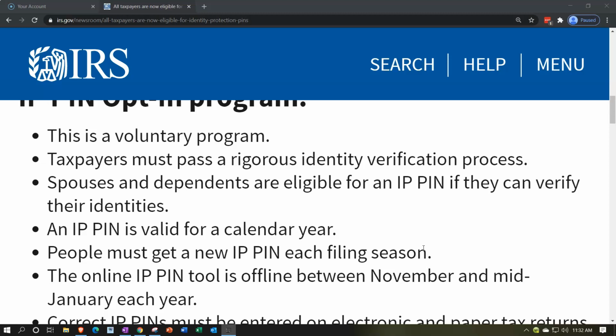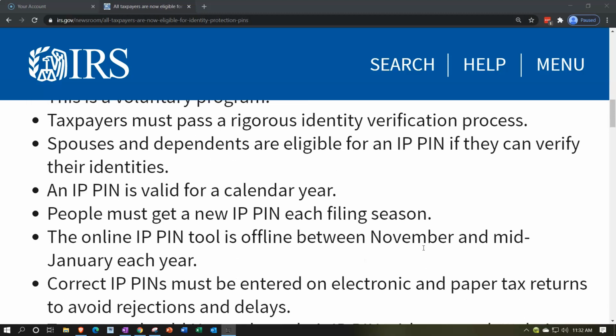So obviously, in order to get this new number, because now it's like a second social security number, they've got to make sure that it's you so they can process the second number. Spouses and dependents are eligible for an IPPIN if they can verify their identities. So notice that when you file a tax return, you have the primary social security number, and then you've got the spouses and dependents. Now with the dependents, they're going to be on the tax return of somebody else, right? They're a dependent on that tax return.